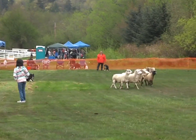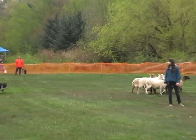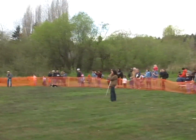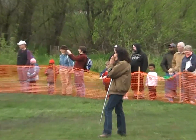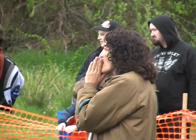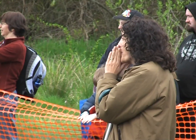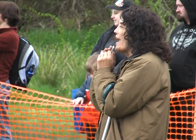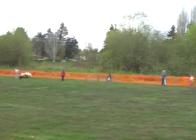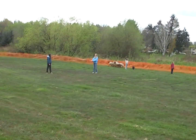Notice how hard that was for Tess because the sheep were right between the dog and the fence. All right? That's his job. Sheep herding job. All right, almost. Wow, you're here for that. Very good.